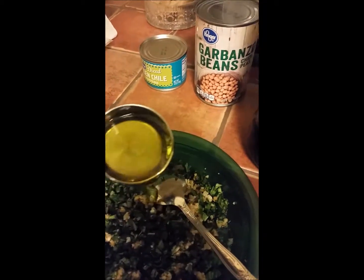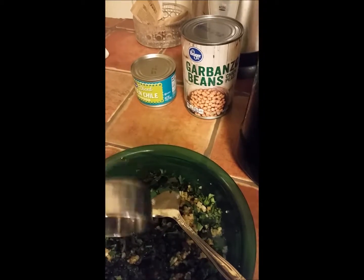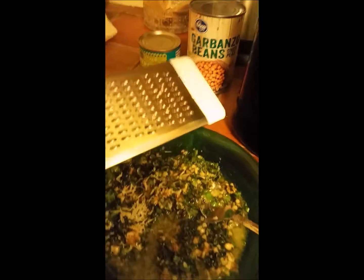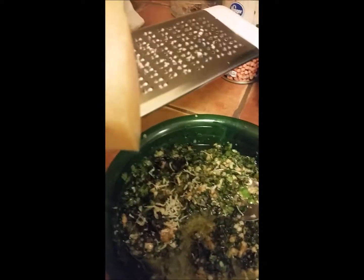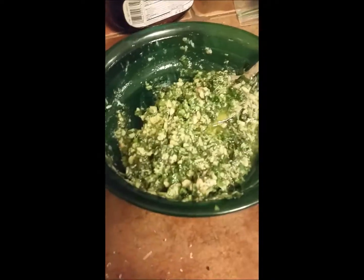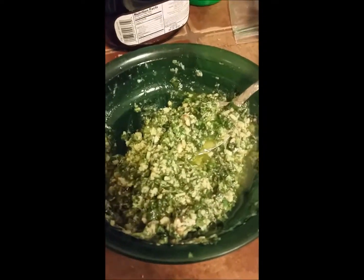It's been dripping, so I've poured some of it in, of the olive oil. And next, I'm just going to grate the Parmesan cheese over it. I'm just going to kind of play it by ear until it's thickened. All right, pesto is done, and I probably could have used just a little less oil. I did add more basil, but it's ready to go.